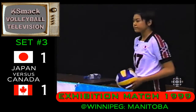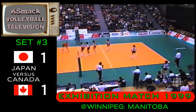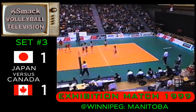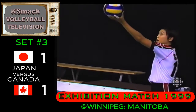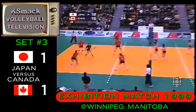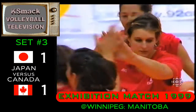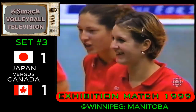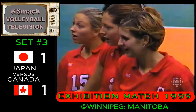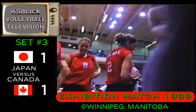And Oshima comes into the game for Japan. Sugiyama is out. Oshima wearing number 5. Suzuki will serve it up. 12, serving 15. Lemieux. Quick set there for Joanne Ross. Well, that's the first time Ross has hit the ball, but Bellini with a perfect pass. 16-12, favor Canada in the third set.